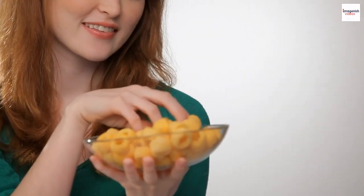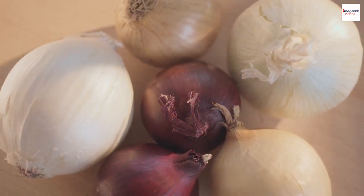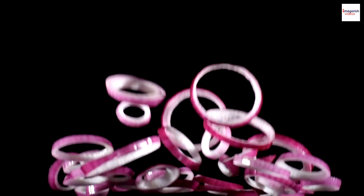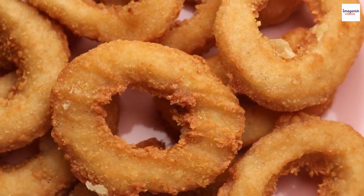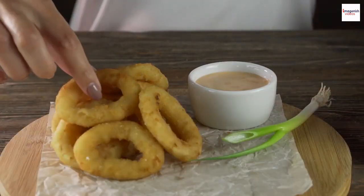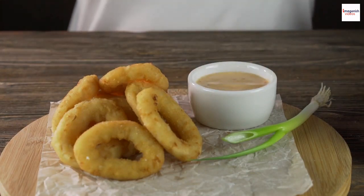While onion rings may not be the healthiest snack, it's worth mentioning that the onions themselves are loaded with nutrients. Onions are a good source of antioxidants, vitamins, and dietary fiber. So, there's a silver lining to your onion ring indulgence. Onion ring art. Some culinary artists and food photographers have taken onion rings to the next level, creating stunning and intricate food art using them as a canvas. From intricate designs to onion ring sculptures, the creativity with this humble snack knows no bounds.